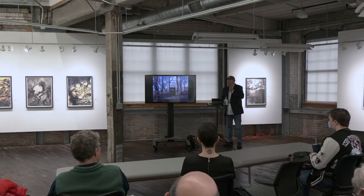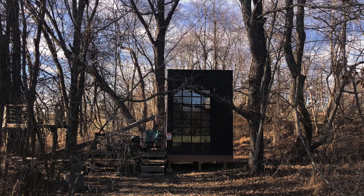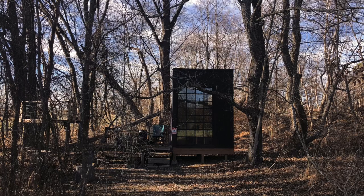About a year and a half before the pandemic started, I was working on building this little tiny house down in the woods, and basically it became like a refuge, I guess. But I didn't really have any intentions other than just a place to hang out or chill.